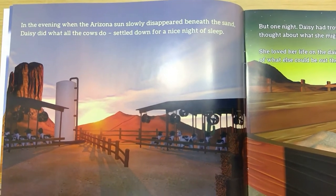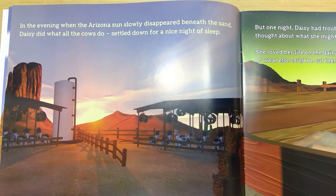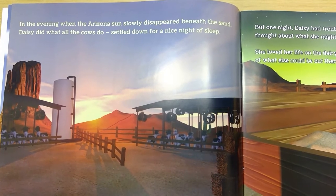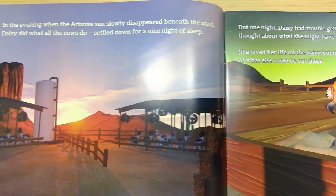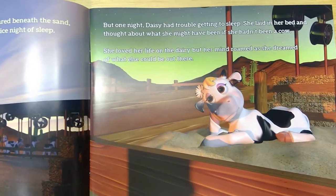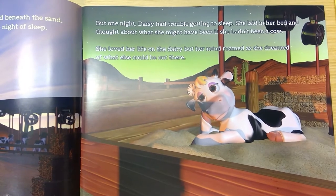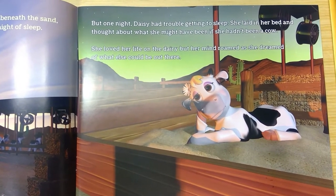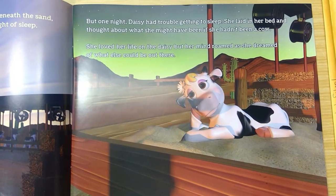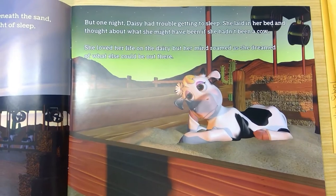In the evening, when the Arizona sun slowly disappeared beneath the sand, Daisy did what all the cows do, settled down for a nice night of sleep. But one night, Daisy had trouble getting to sleep. She laid in her bed and thought about what she might have been if she hadn't been a cow. She loved her life on the dairy, but her mind roamed as she dreamed of what else could be out there.